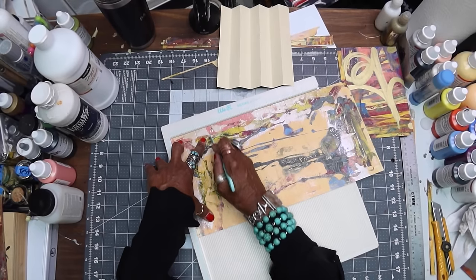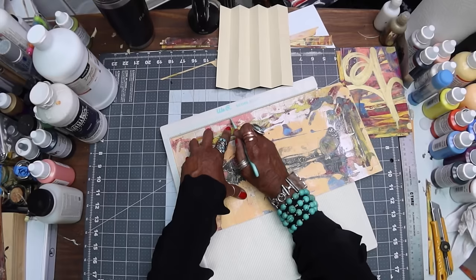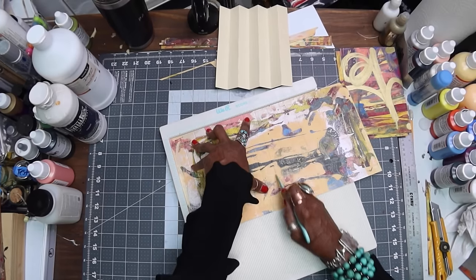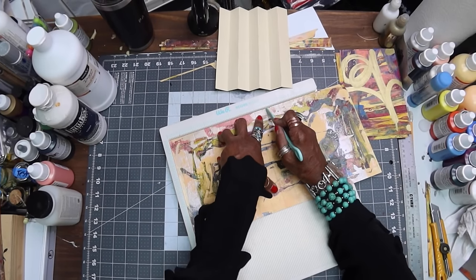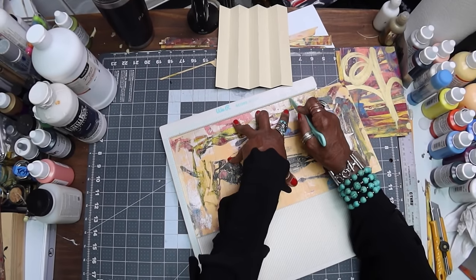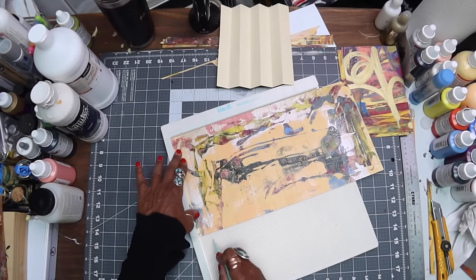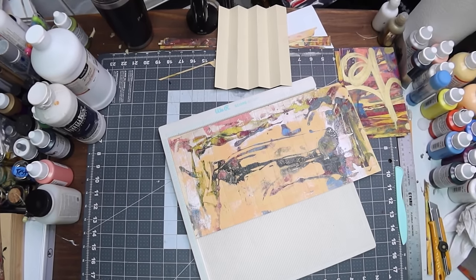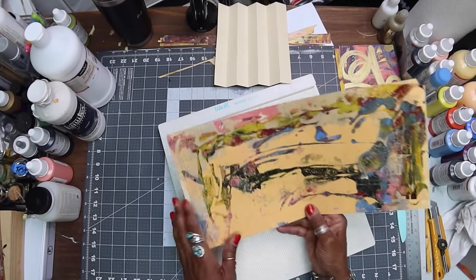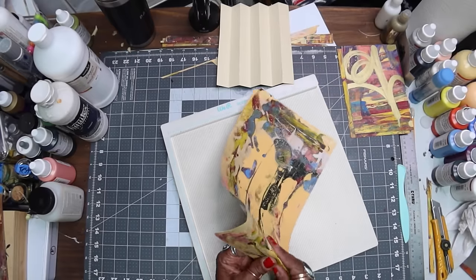I'm just going to go over them again. You can do this with any sort of strong paper, but you want the paper to be maybe a 300 GSM, something like that, or 120 weight paper, preferably a watercolor paper or something that's pretty tough.